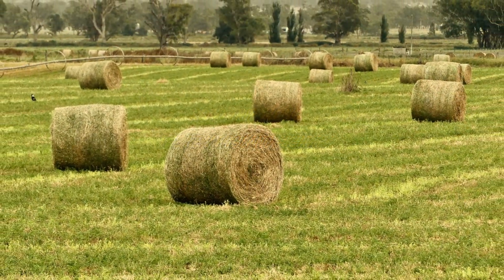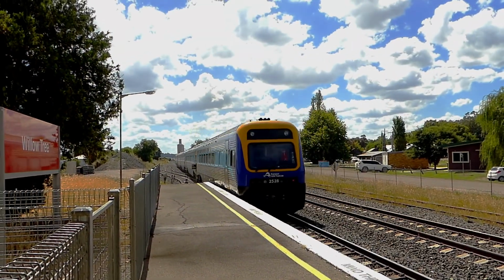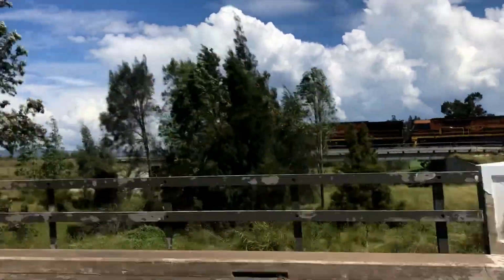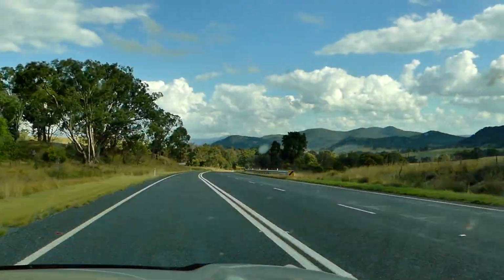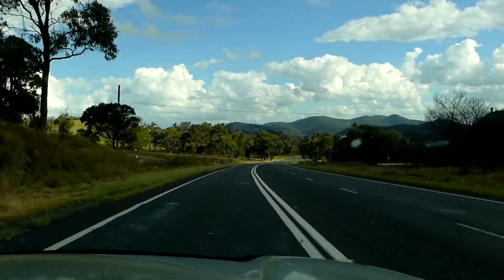Hi, I'm Lawrence Gett and would like you to join me on a tour, and casually we will explore country New South Wales, from the Upper Hunter to the higher elevation along the Great Dividing Range of New South Wales. Along Highway 15, which is part of Australia's national system, that forms the inland route between Sydney and Brisbane.